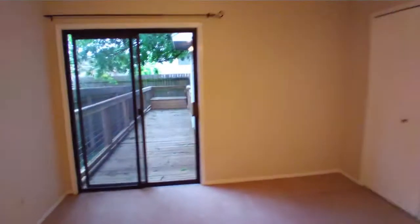So this is the bedroom. It's getting kind of dark in here. It might need more lighting, but this is another porch that comes right off.